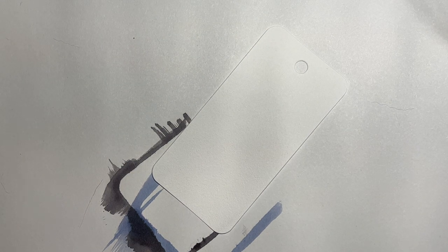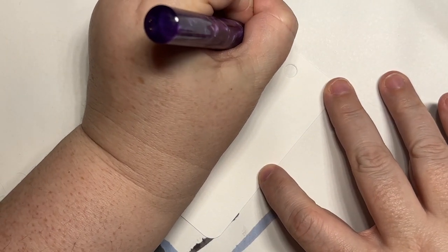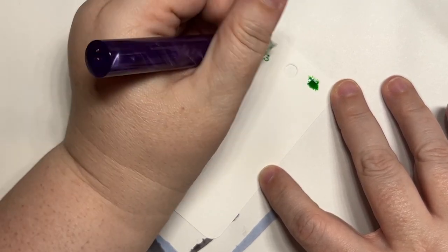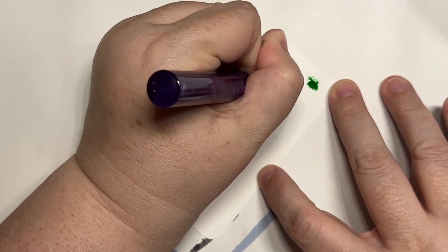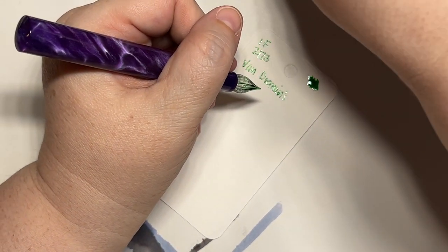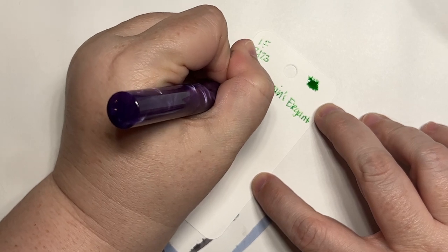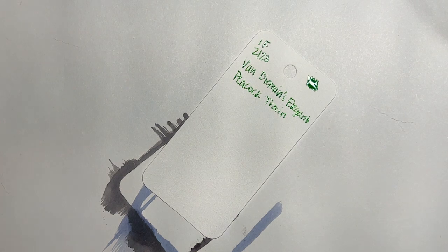Look, we're swatching ink and we're learning. Or at least I'm learning. I don't know about any of you. Or I will be learning after I'm done recording this video. Ugh, this shimmer is so freaking pretty. Elegant Peacock Train. Yes. Peacock Train. This shade of green is really stunning.